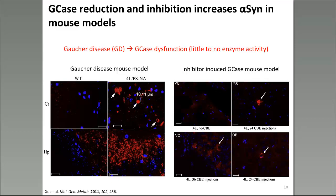And in the study, they also show that the same holds true in different parts of the brain, as indicated in the lower images. Now, the figure to the right is an inhibitor-induced mouse model. The inhibitor, CBE, is a small molecule known to block GCase activity. Similar to the Gaucher disease mouse model, the treatment of the inhibitor led to an increase in the alpha-synuclein levels when compared to the control.